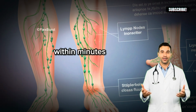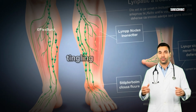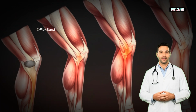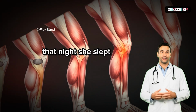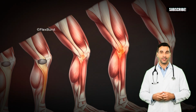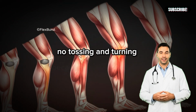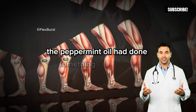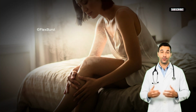Within minutes, she felt a cooling, tingling sensation that seemed to wake up her tired muscles. That night, she slept better than she had in months. No midnight cramps. No tossing and turning because of throbbing legs. The peppermint oil had done something remarkable.